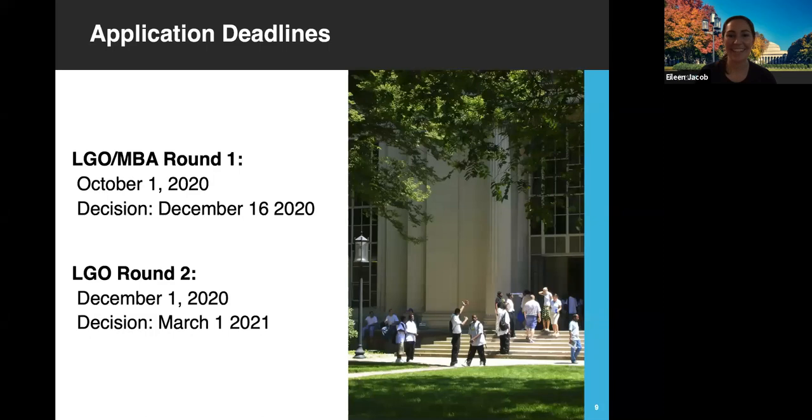Another question, if I could repeat the GPA range I shared earlier for students from the admitted class of 2022. The middle 80% range was 3.5 to 3.97, and the average GPA is about a 3.7. All right.